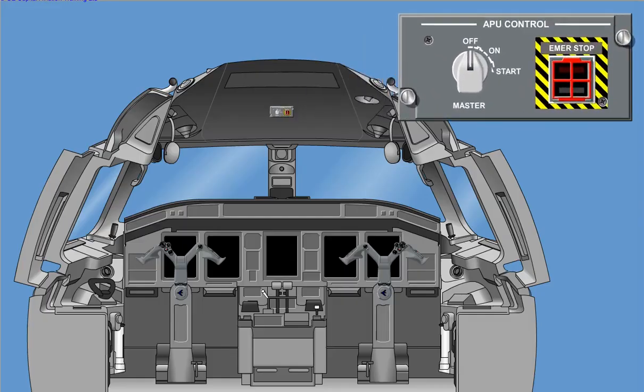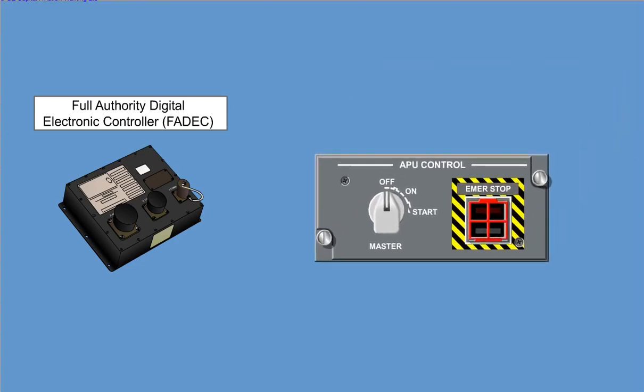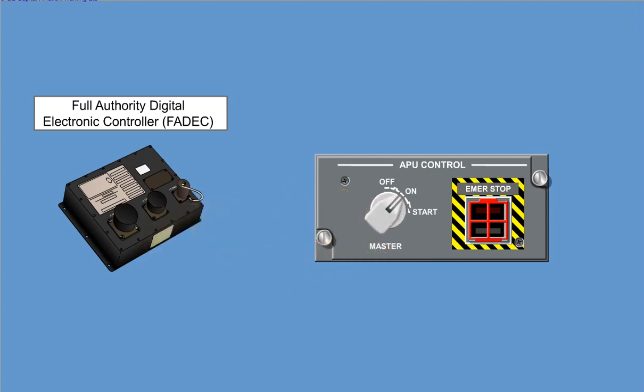The APU control panel and switches are located on the cockpit overhead panel and provide control signals to the APU FADEC. The panel contains two switches, the master switch and the emergency stop switch. The master switch is a 3-position switch. The off position indicates normal shutdown of the APU after a 2-minute cooldown period. The 1 position indicates normal APU operation. The start position is a momentary position that initiates the APU start sequence, and when released, the switch moves to the on position. The emergency stop switch is a guarded switch which, when pressed, initiates an immediate stop command to shut down the APU.